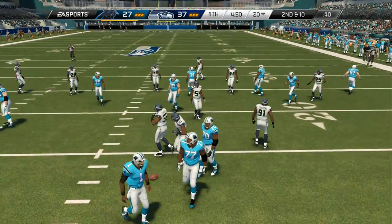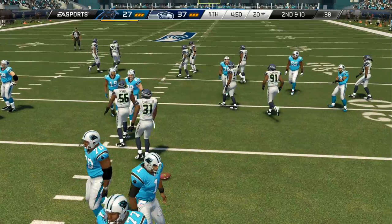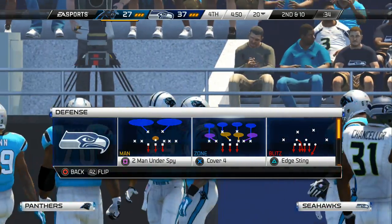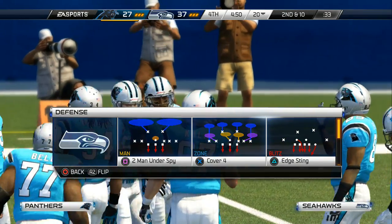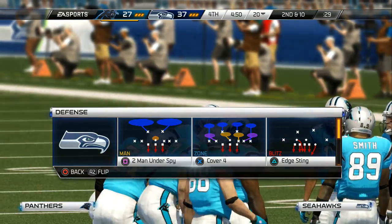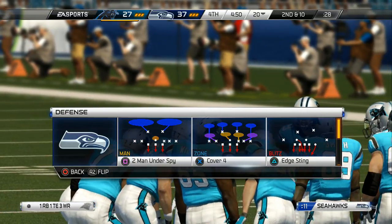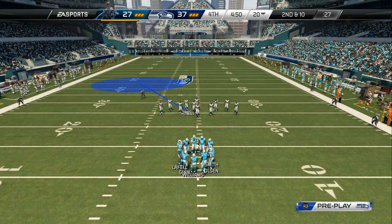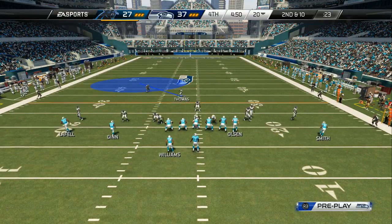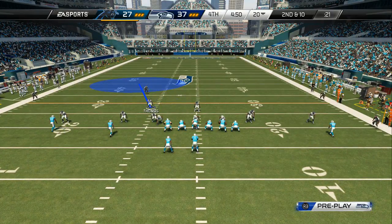Should have had it. You don't see it often in today's game. These gloves these wide receivers wear, my gosh, anybody could catch it. I don't know how he dropped it. Williams is in the backfield.